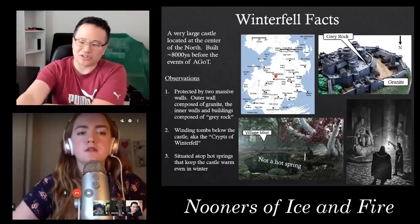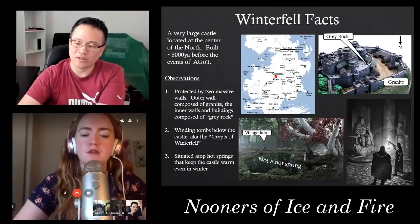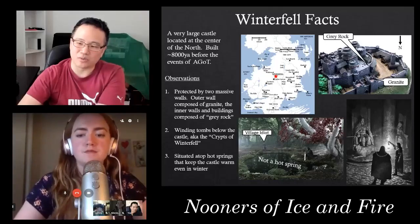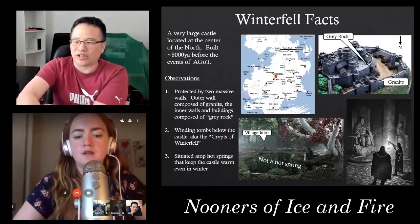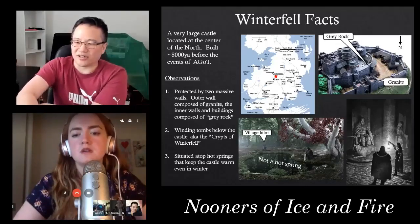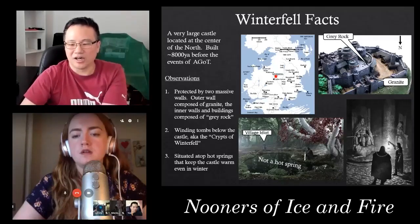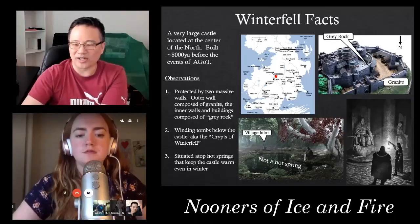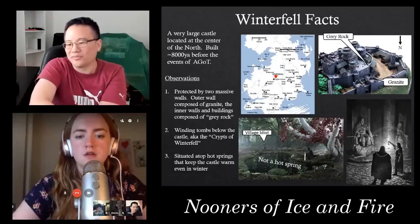The upper right-hand corner shows a model of Winterfell. You have an outer wall composed of granite and an inner wall composed of something called gray rock. We'll get into the origins of the gray rock as well as the granite, and how it fits into the geologic models and how they form. A second observation is that there are winding tombs below the castle. We call them the crypts of Winterfell.